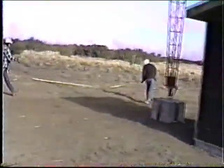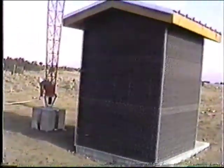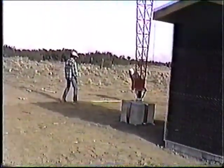February 2nd, 1989, putting in the chain link fence. The guys are out here marking it, and we'll do the first tower, and lo and behold, in a few weeks, we'll have all the chain link fences up.